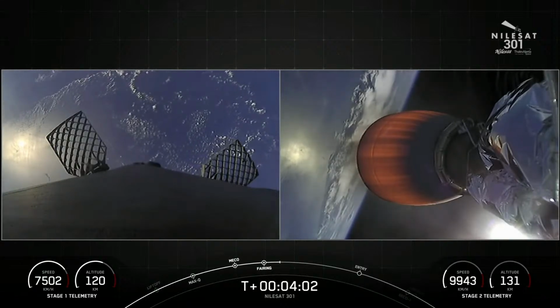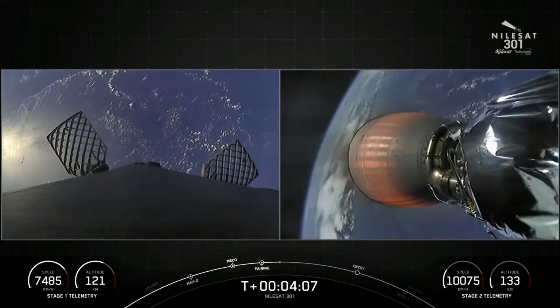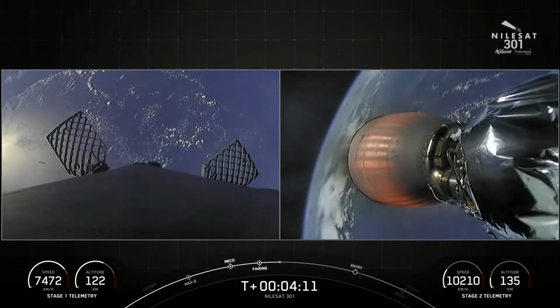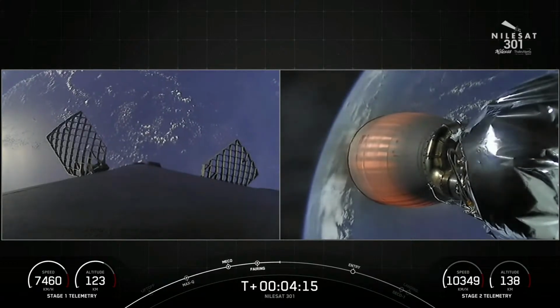And you know what's awesome about that view from the second stage, Ian, is you can see all of the Florida afternoon thunderstorms we were worried about that just stayed away from the Cape. So that was good. Thank them all for going elsewhere today.